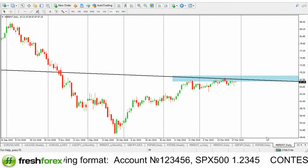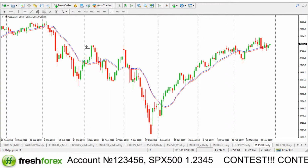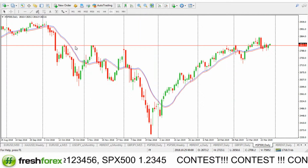We'll move to SP500. We have it there. I had my lines drawn here some few days ago. This was where I was waiting for a trade from.